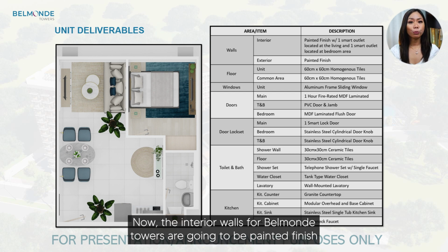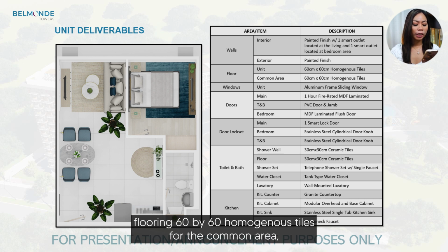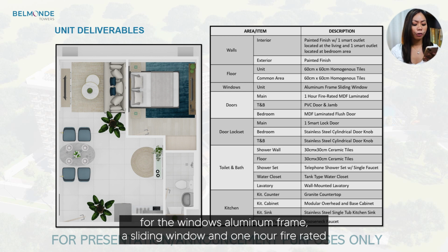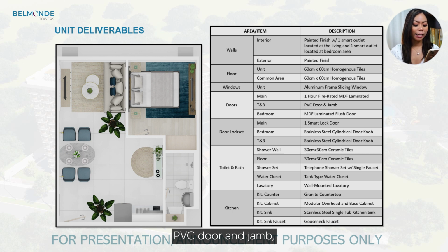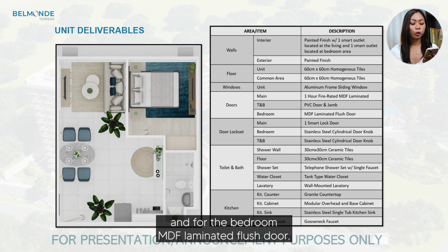Now, the interior walls for Belmonde Towers are going to be painted finish. Flooring: 60 by 60 homogeneous tiles for the common area. For the windows, aluminum frame sliding windows. And 1-hour fire-rated MDF laminated for the doors. For the toilet and bath, PVC door and jamb. And for the bedroom, MDF laminated flush door.